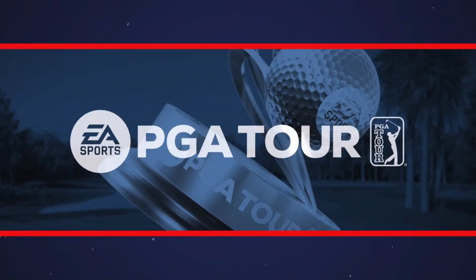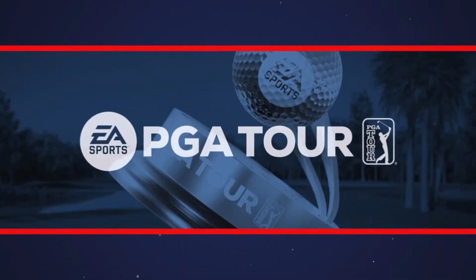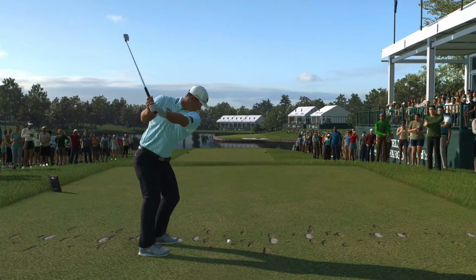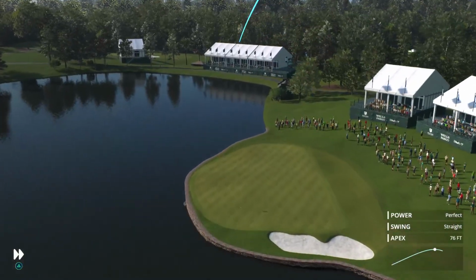So much can happen here at the 17th. Par 3, 223 yards. This is where tournaments are won or lost. And it's also the signature hole here at Quail Hollow. What do you think of it, Frank? It's tough, Rich. It really is, because you have to make a decision. It plays about half a club downhill.